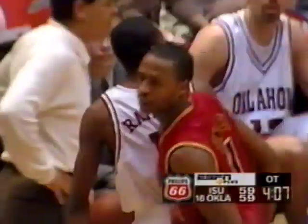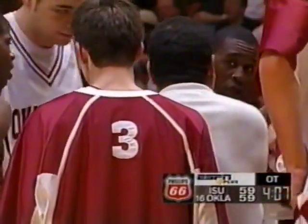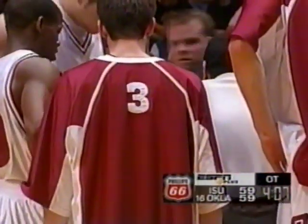And now a quick timeout taken by Oklahoma. J.R. Raymond right in front of their bench. Timeout here with 4:07 left in the overtime. Nothing's happened. We're still tied at 59. Don't go away.